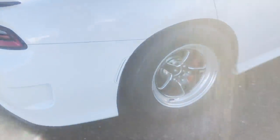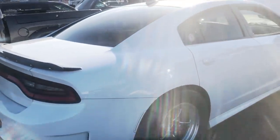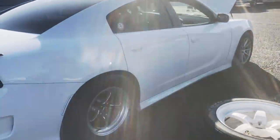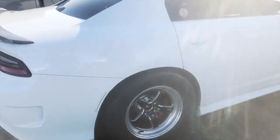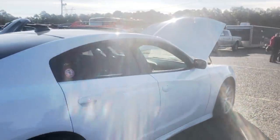I'm in the process of getting all the wheels done. What size are these? 315/50/17, Mickey Thompson ET Streets, so they hook, man. Even on the street, they hook. So I'm hoping here with the prep, they should have sick prep today too. Yep, that's what I'm hoping too.